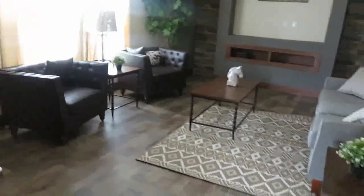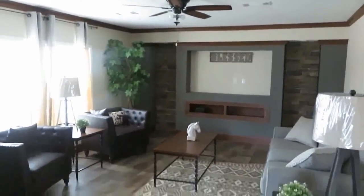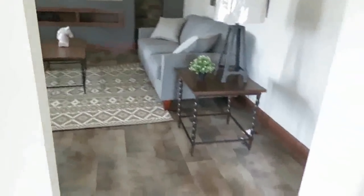Again, you have a separate foyer. I could do a lot with that. And there's the room. Really nice. So that was the archway to the left.